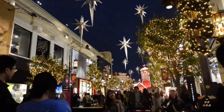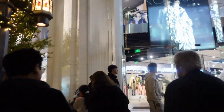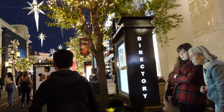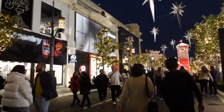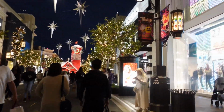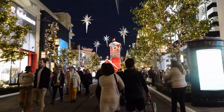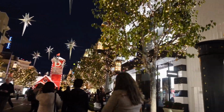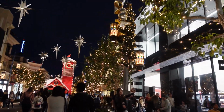So let's go here. It's a beautiful place. A lot of people are taking pictures. Because it's Thanksgiving week, there's really a lot of people here in Los Angeles. Traffic is really all over the place. It's taking a lot of our time, but it's still worth it to go here because coming from the East Bay, the vibe here is different.